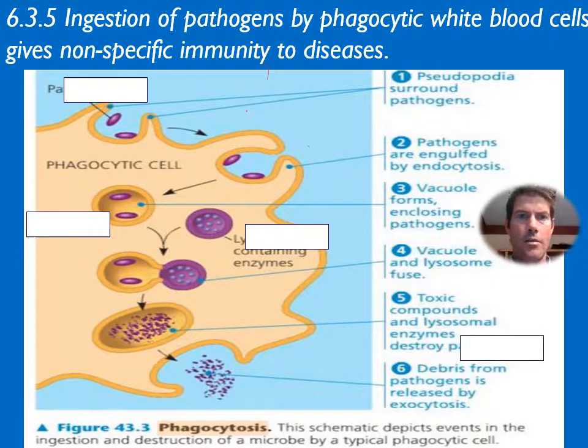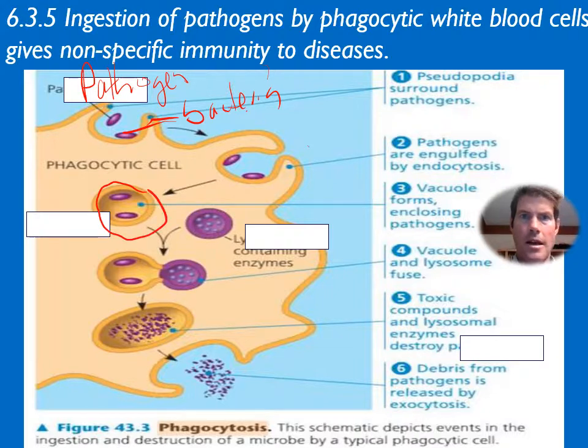So we get that stick. Okay, so we got our pathogen right here. This looks like bacteria. So it comes in here, and you'll see that it'll form a vacuole right there.